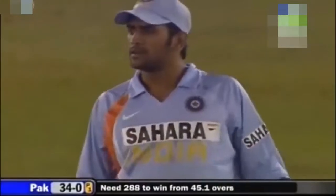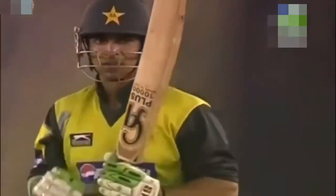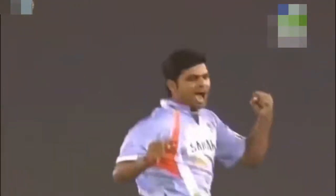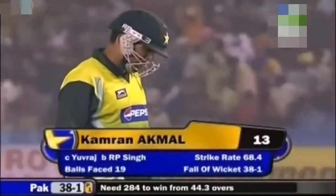Nothing wrong with the rate of scoring at the moment for Pakistan, but a long way to go. He picked up the length very early. Gone. Straight to backward point. He picked him out, that's sufficient bounce. Here's the thing India wanted desperately. Good catch, good reactions from Yuvraj Singh. And India are on course by picking up their first wicket. 38 for 1.